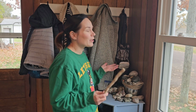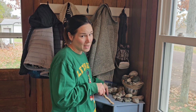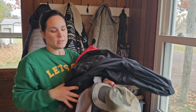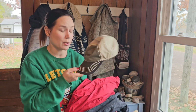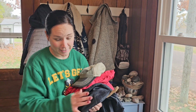I feel like I'm just moving clutter around at this point, but I do need to get it off of here because I'm going to try out the bins on here for hats and mittens. So we'll see how that goes. I'm going to put spring coats away. This hat my husband won't wear during the winter, so I'm going to put that in storage down in the basement. Do you see all that hair?